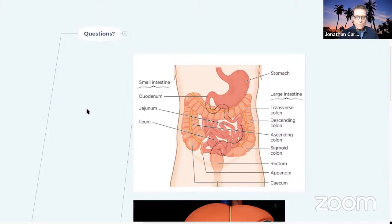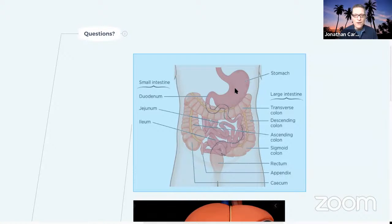So basically, we have the stomach here, and the stomach empties into the small intestine, which has the duodenum, the beginning. What happens is the food mixes with the acid and turns into something called chyme, which is sort of like a liquid, and that goes into the duodenum. Now, the duodenum, the first part of the small intestine, is also where the bile gets released.